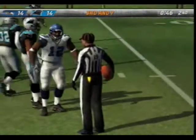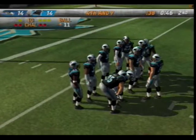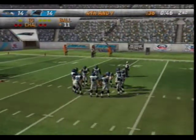You just hate to see that kind of thing happen. You're trying to get some momentum going, or keeping your momentum going. Then your guy drops a catchable ball to bring up fourth down.